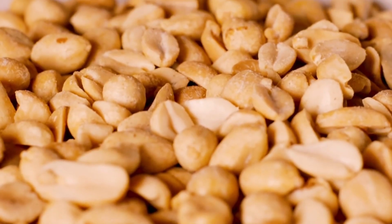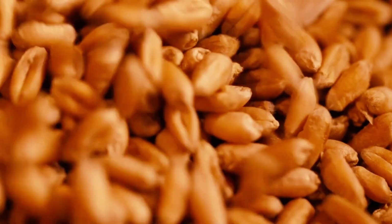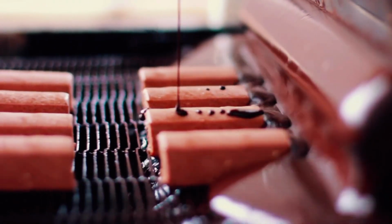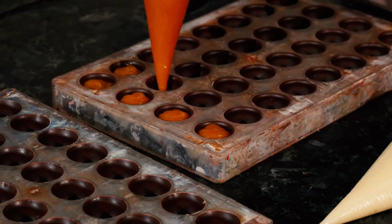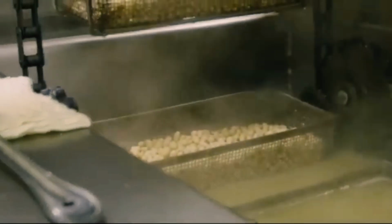With our peanuts perfectly roasted, it's time to create that iconic filling. But transforming these perfectly roasted nuts into the smooth, creamy peanut butter that Reese's is famous for is a whole new challenge. The journey from peanut to peanut butter cup is far from over. As the roasted peanuts cool, a crucial transformation awaits.